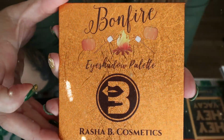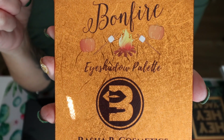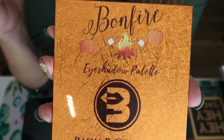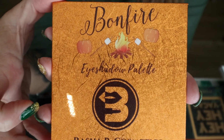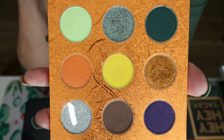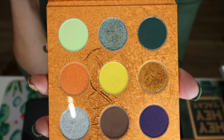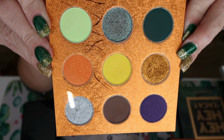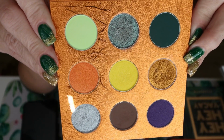This year, I've recently discovered Rashbi Cosmetics. I've been getting the palettes in my Slay Glam box, and let me just tell you how amazing the quality is. Every month that I get a palette, I get really excited. So this first one is the Bonfire palette. This, again, came in Slay Glam box. I'm sure that Rashbi Cosmetics has a website, but I've really been loving them, getting them in my Slay Glam box. I think I have 4 palettes now, and I love all of them.